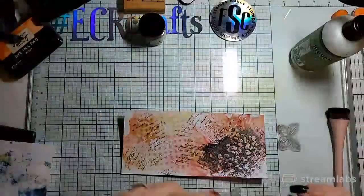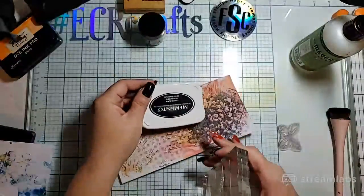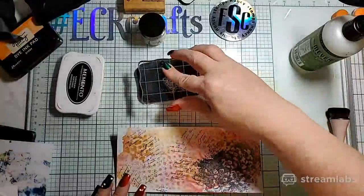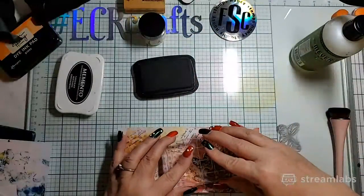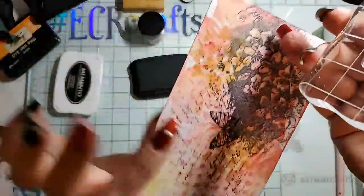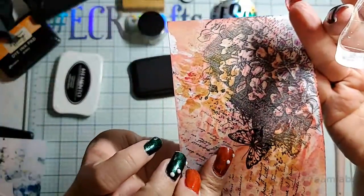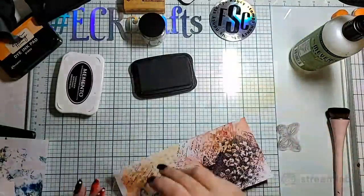And we don't need them perfect, so we're just going to grab our ink and block. And this is the Memento, okay? It's easier to clean off than the solvent. And I'm going to get this one right there. And see, even though you're doing black on black, the detail still shows up. So don't hesitate to stamp right over something.